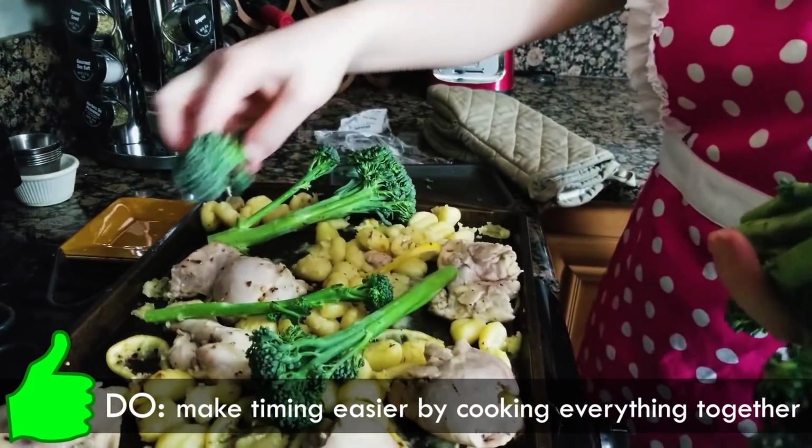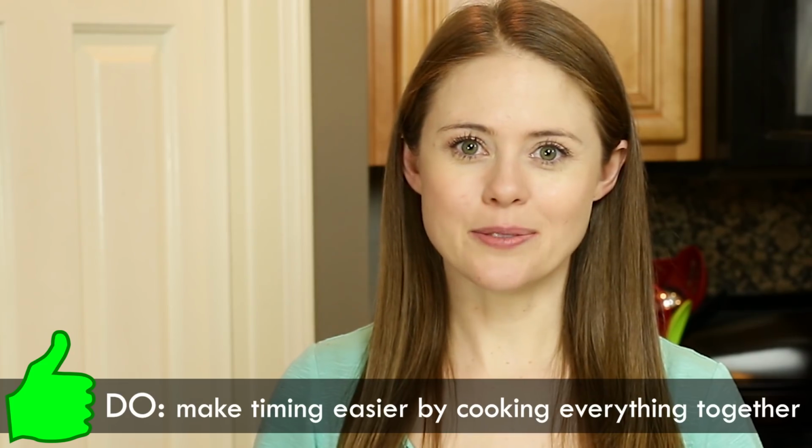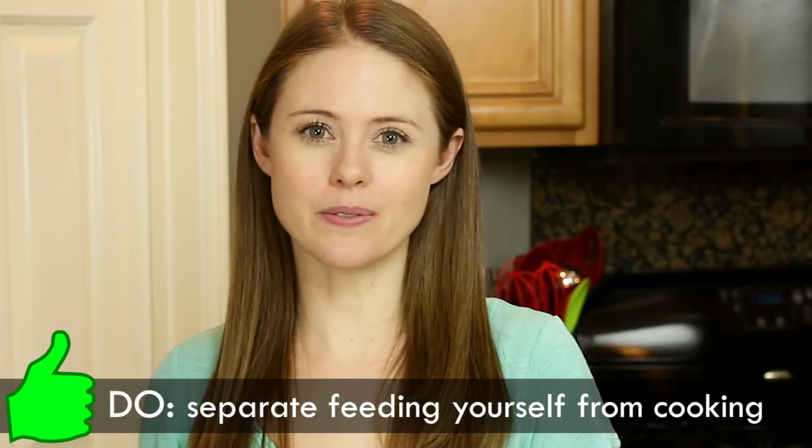Do make timing meals easier on yourself by cooking everything together. Crock-Pot, Instapot if you forgot to start your Crock-Pot. Sheet pan dinners are amazing. Do separate feeding yourself from cooking.